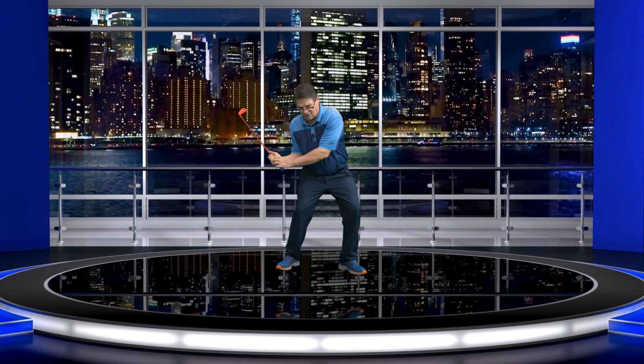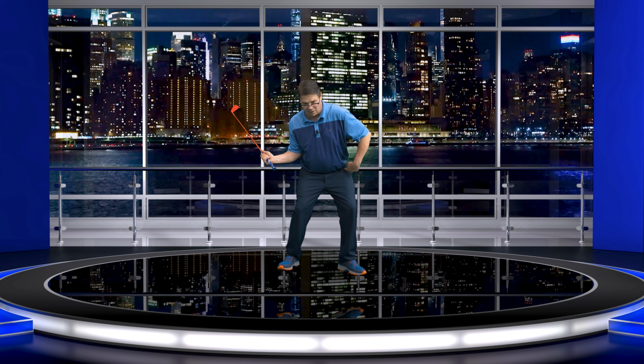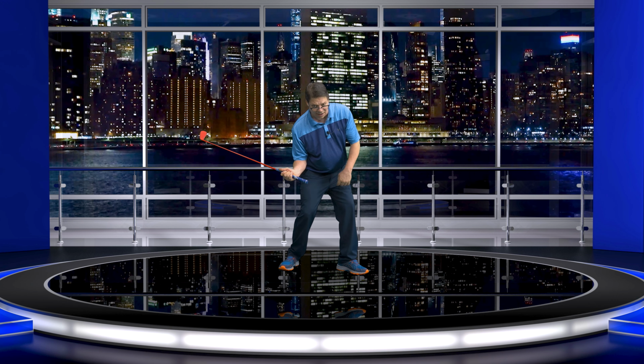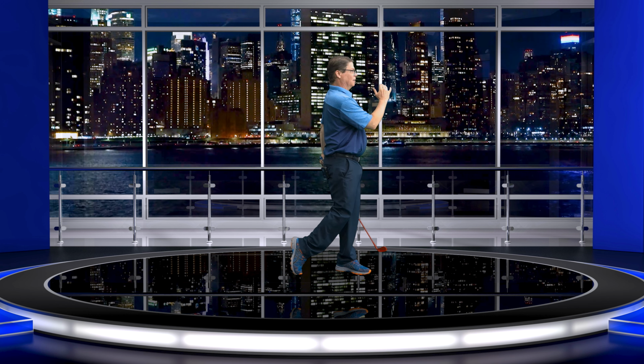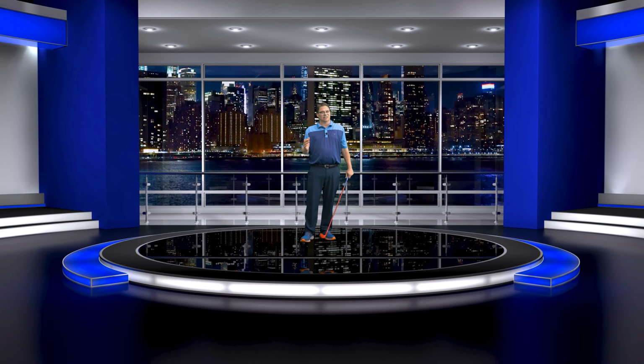Now from right here, the lead part of the pelvis goes this way on an acute angle change, and then you bring everything to, and then you're going to extend up out of it without trying to turn. That's the beautiful part about it.